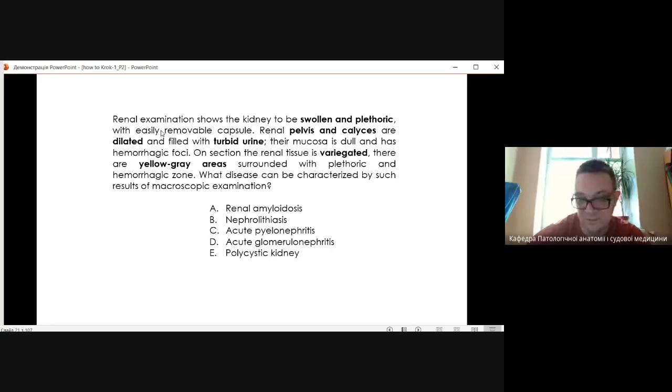Acute pyelonephritis, you think? C. And that's right. Everything indicated in bold font suggests that this is exactly an acute condition, because we are dealing with swelling, plethora, and the motley pattern of the cross section of the kidney. What suggests that this is pyelonephritis, not glomerulonephritis, is that we see the involvement of the pelvis and calyces. These are the key words and connections that will help you finally conclude this answer as the only correct one.